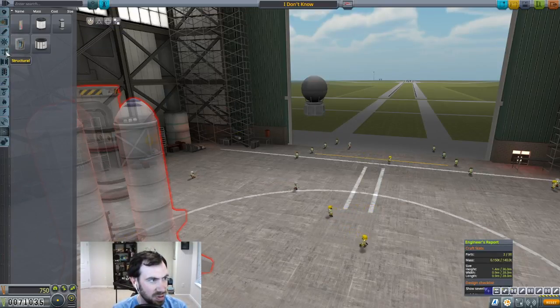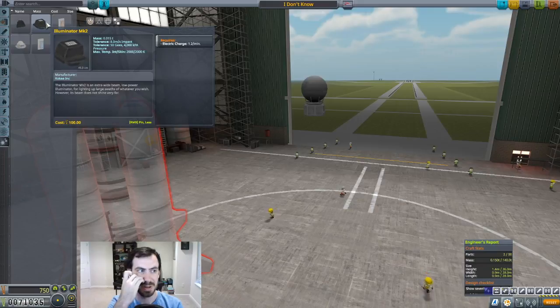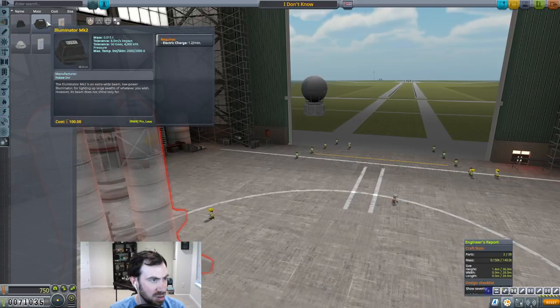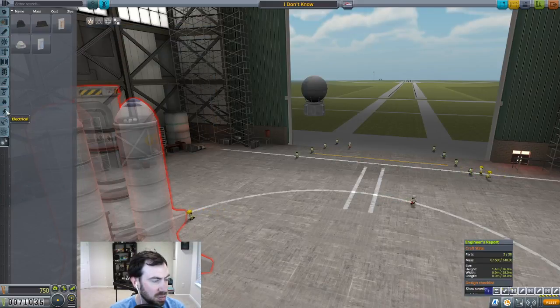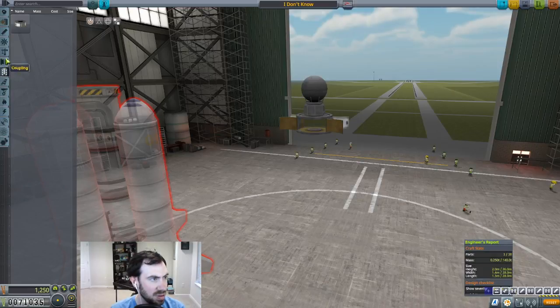Utilities, what I'm looking for. Hey, utility. What is this? Wide beam, low power illuminator. Lights. Okay. Payload. There we go. That's what I'm looking for. Service bay. Open this guy up. We will store us.